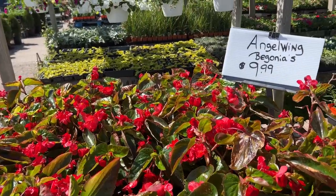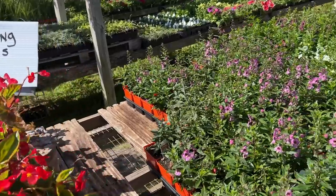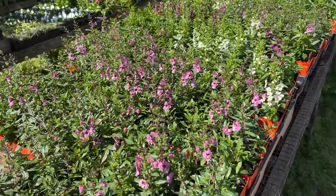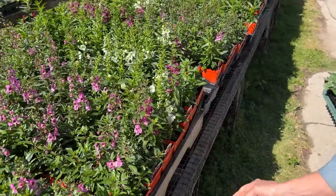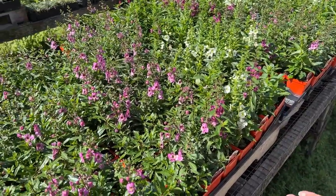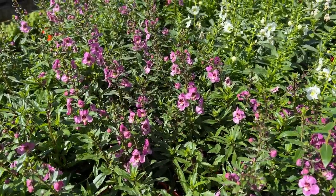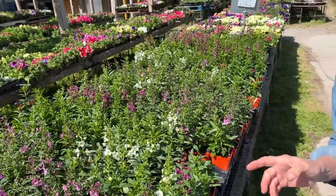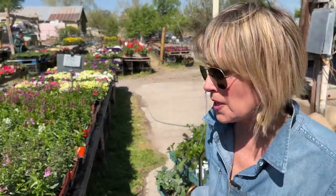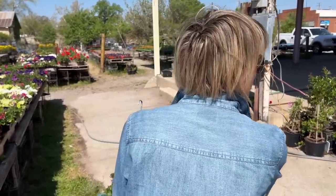Now, this is an interesting color of angelonia. And you know, I love angelonia and it likes the heat, but it also requires more deadheading than I like. And so even though it's great, I don't know. I'm going to have to think about that. What I'd really like to find is some diamond frost euphorbia, but I have a feeling I may not be able to.